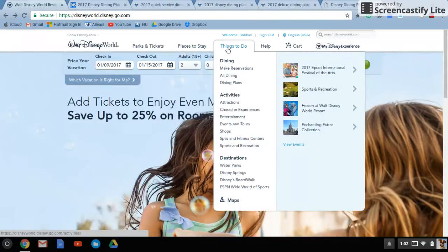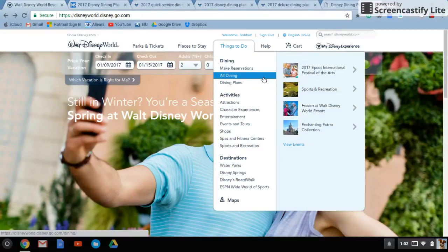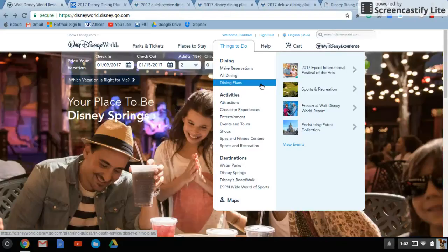I'm going to go to the things to do tab. Dining is under there, and that's where we can make reservations. You can look at the dining menus, and we'll talk about that more in our third video, all about making those reservations. Today, we're going to really focus just on the dining plan and whether it's the best option for us.